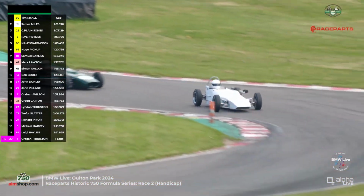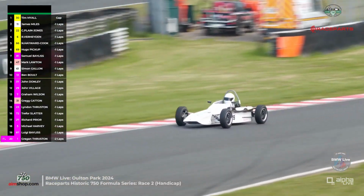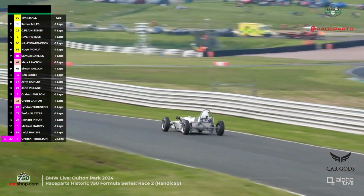I mean, John Village is going quite well, though, isn't he? What's he doing? He did a 2:15.846 last time through. He was lapping quicker than Lyndon Thruston, but not as quick as Greg Catton.